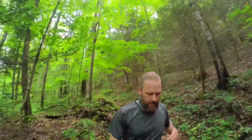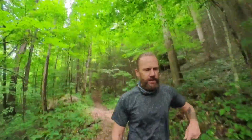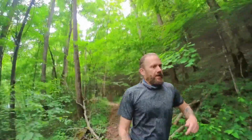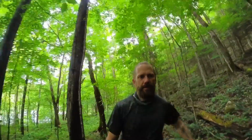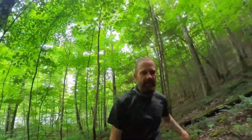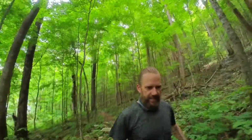Ooh, almost like a creek bed right here. But I've never been here when it's so green and full and wet, you know? Winters in this part of Kentucky are pretty dry. And it's like a completely new experience for me today, being on this trail in this kind of weather. Pretty chilly day for a late May. It's like 50 degrees, but yeah, I'm handling it.